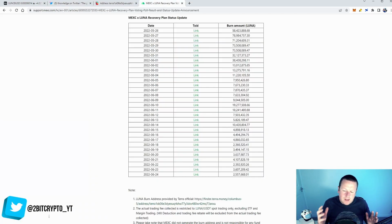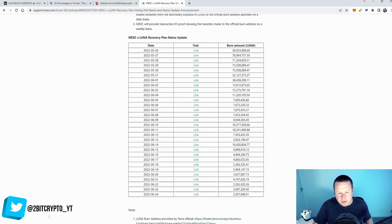And then secondly, here's the kind of big thing. Mexi really wanting to burn these tokens, really wanting to be a big part in this. We can see here every single day Mexi is burning these tokens. We can see just today alone 2.557 million tokens have been burnt. Now we are seeing supply reduce. We sort of get the odd pump, but at the same time Mexi continuing to try and burn it.